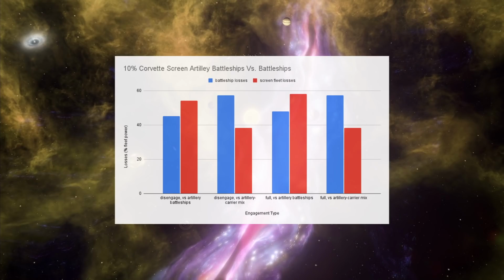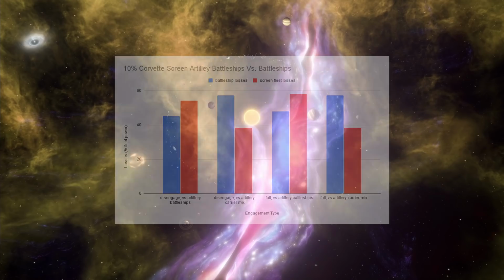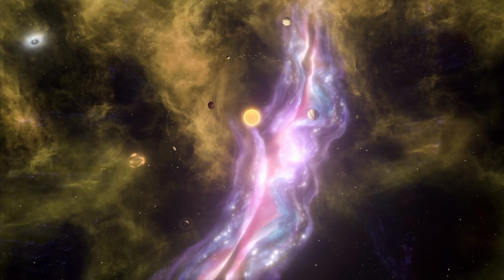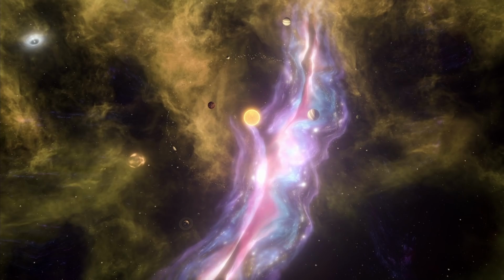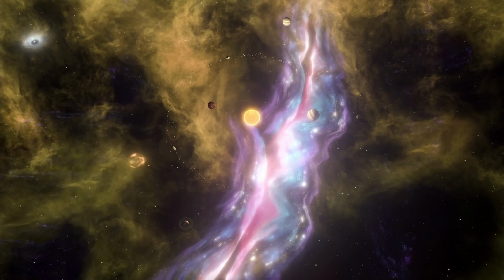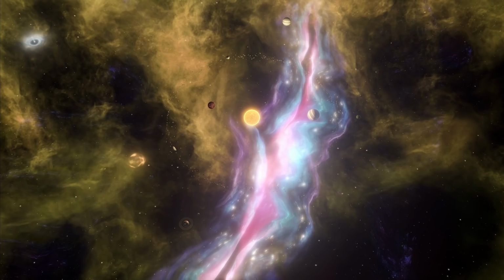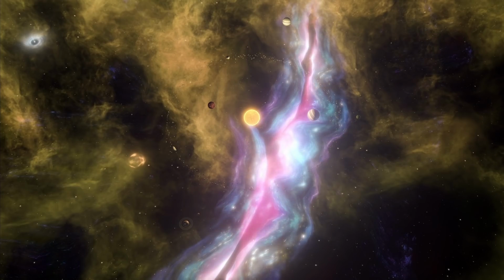But if you're running a mixed fleet, mixed artillery battleships and mixed carrier battleships, and you come up against the same kind of fleet, throwing a few screening corvettes in there may just be useful and may help you win the engagement. But I really do need to stress this: the difference is very, very small here. I was actually quite surprised that basically it seemed to be pretty irrelevant. The main difference we are seeing here is, as I said before, simply the difference between a pure artillery battleship fleet against an artillery carrier mixed fleet.